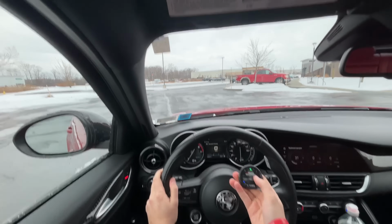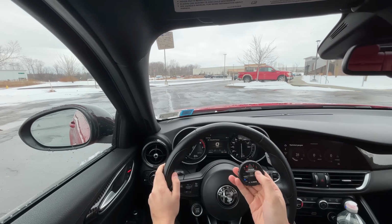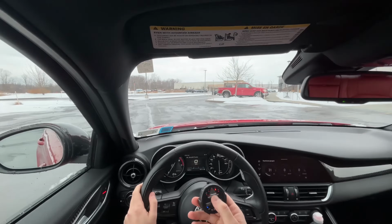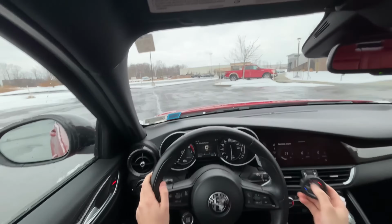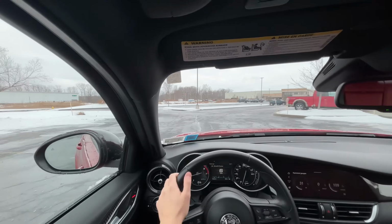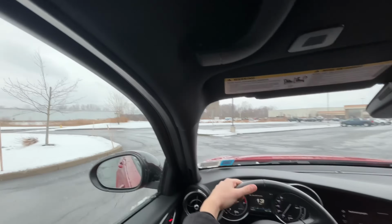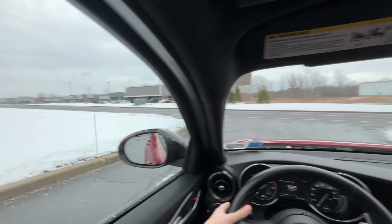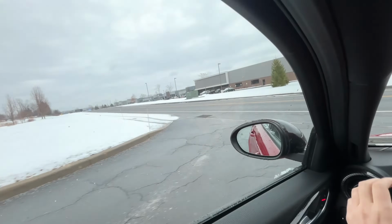Let's put it into sport mode, and let's go sport. Now, I think this is where everybody's going to be kind of living with this car. If you get this, this is probably what you want, something a little more aggressive. Whoa. Okay, and instantly, it feels like a totally different car. It feels like the car's just woken up. Guys, I'm genuinely impressed so far.